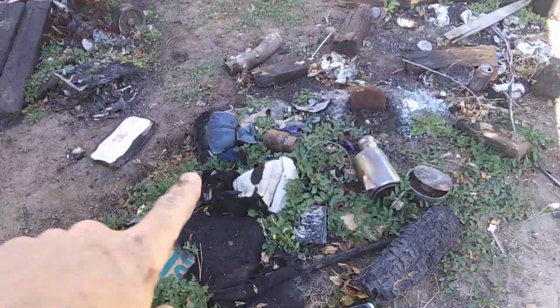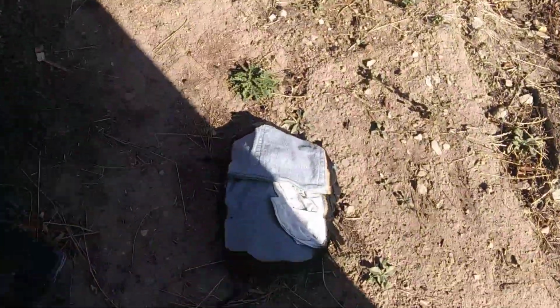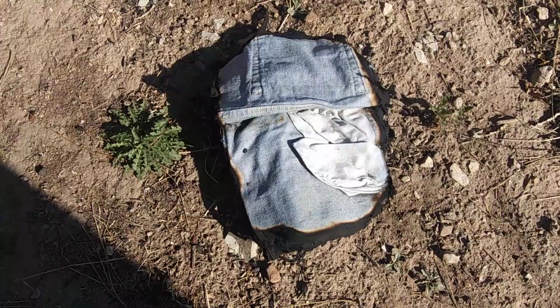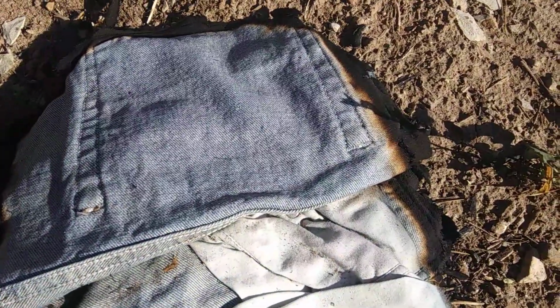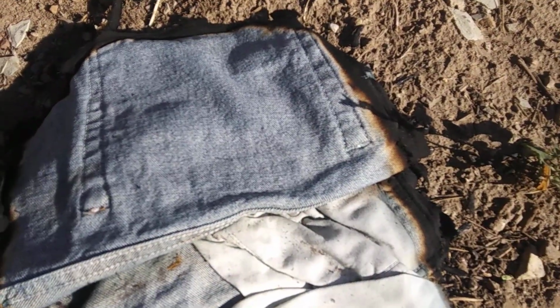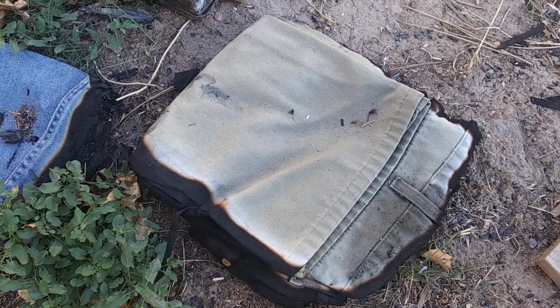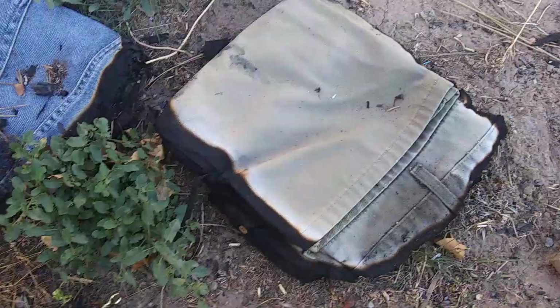These were in a pile right there. These jeans here. You'll notice the burning around the edge, but not in the middle. Same thing with these. Burning around the edge, not in the middle.